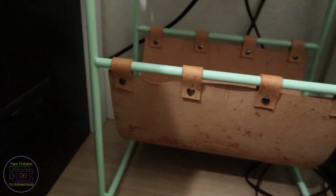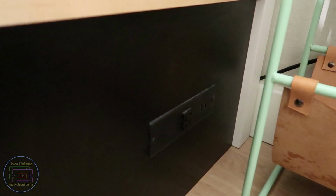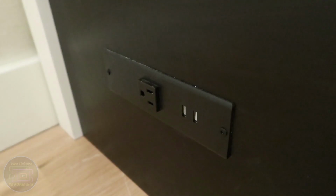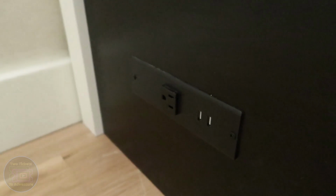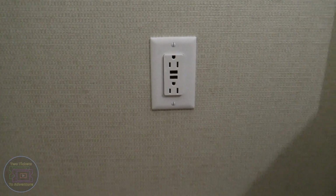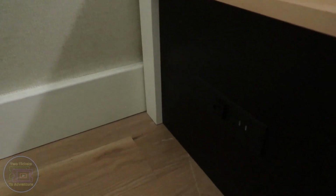And if we just turn to this other bed, we have the same thing. We have a plug and 2 USB ports on the right hand side, and we have 2 USB plugs and a power plug on the left hand side of the bed, and one more power outlet and 2 USBs on the wall. So plenty of places to charge and plug in your phone and electronic devices.